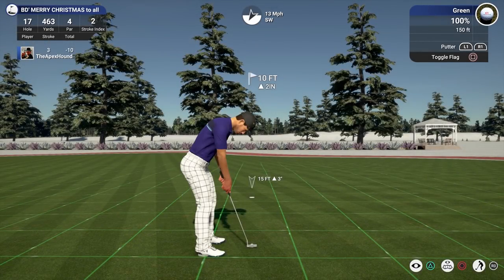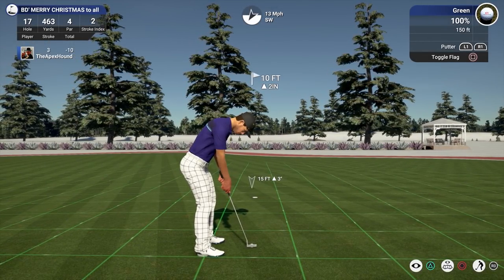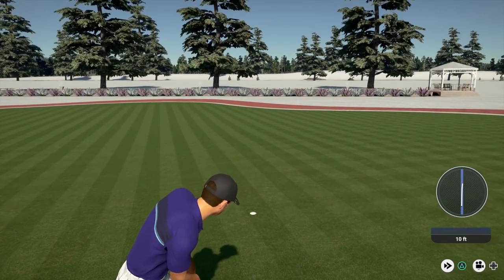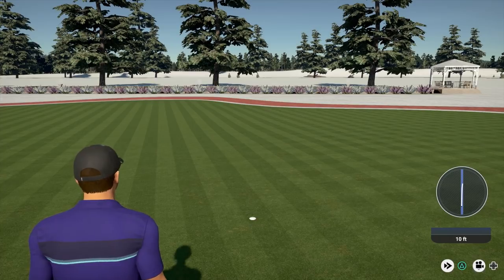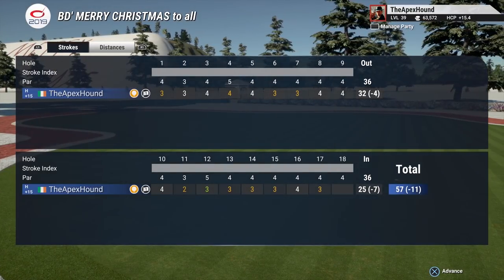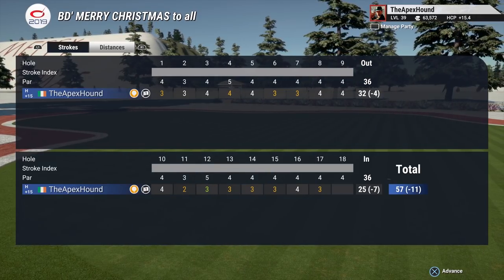Really 10-footer here. I think this can go. You think? I think so, too, buddy. Nice. It's another birdie. That was a really good birdie, though. Like, that was a tough hole. Sitting at 11 under for the round. Into the wind. Long. What were we hitting? 4-iron nearly for our second one, I think.